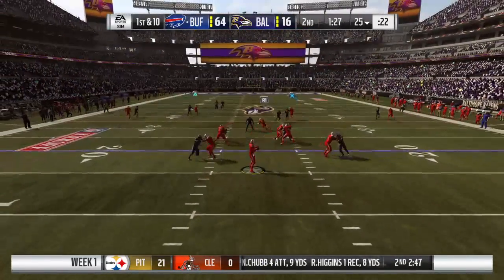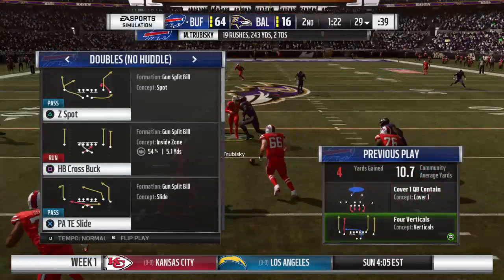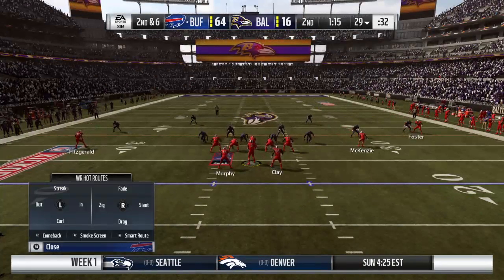On 1st down, Trubisky. Stepping up, he'll try and run. And he'll get to the 29-yard line, brought down there. He'll wind up getting right about 4 there on the scramble, and it's 2nd down.